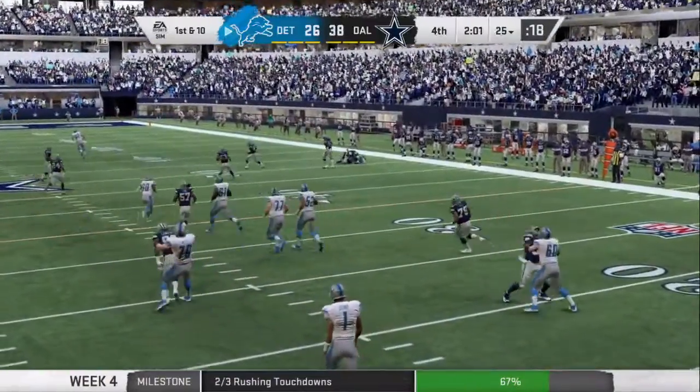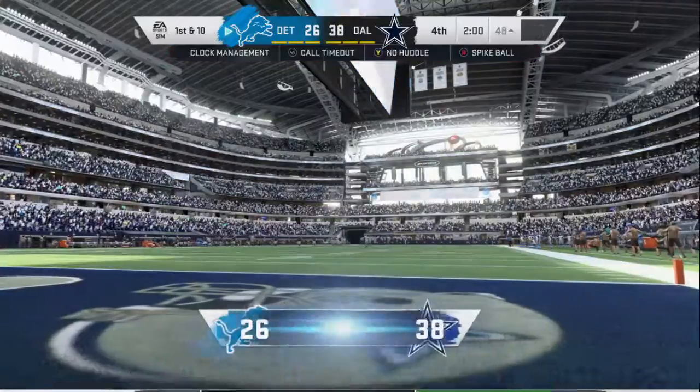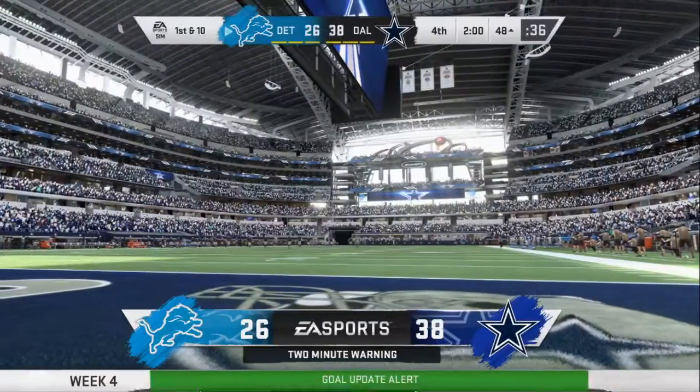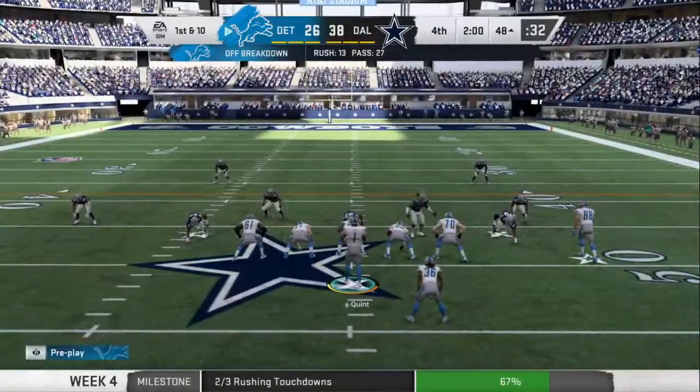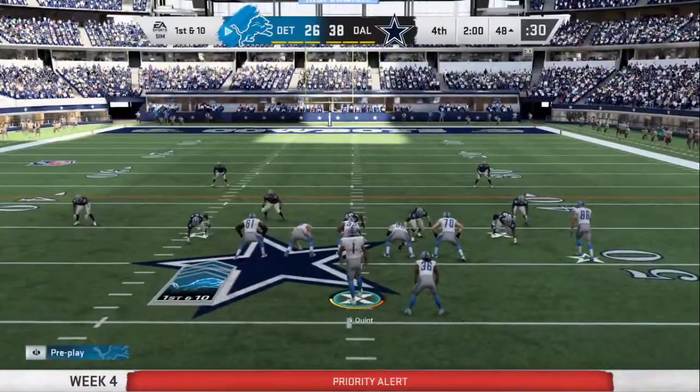Right side, it's the tight end, Hockenson. And he'll be taken down, but not before they work it across midfield. 2 minutes left to play in this football game here on EA Sports.